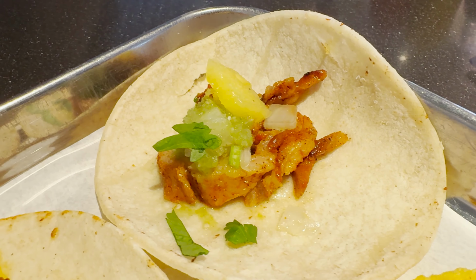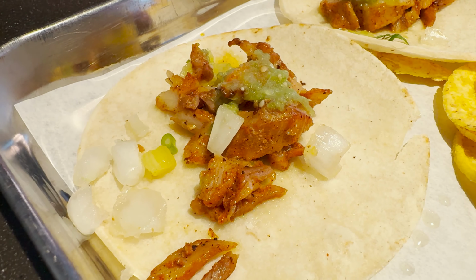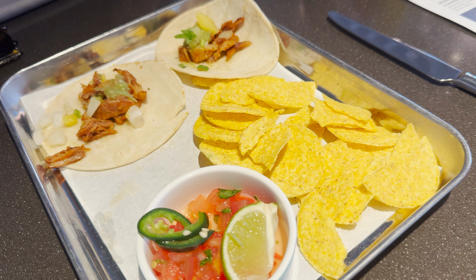That turkey was delicious. My tacos have arrived, and I went for the pork and pineapple. Looks very nice. Let's dig in. Okay, let me give you my scores for the tacos. And a bit disappointing, well, rather disappointing.